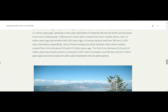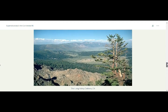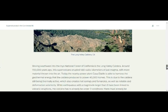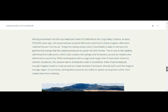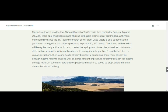One of those hotspots is the Heise volcanic field, which probably erupted 4 times between 6.6 and 4.5 million years ago. The first 3 between 6.6 and 4.6 million years launched a combination of 2,250 cubic kilometers. At least one 4.5 million years ago launched about 1,800 cubic kilometers into the asthenosphere. This is, of course, a nice picture of Long Valley Caldera in California. That's also inflating. And the California Long Valley, around 700,000 years ago, was the last super eruption with 580 cubic kilometers into the air.